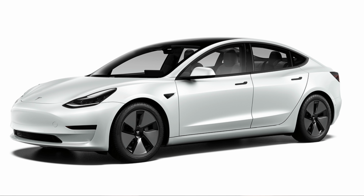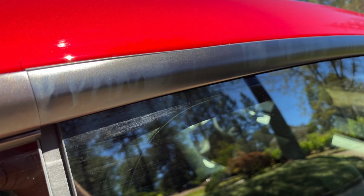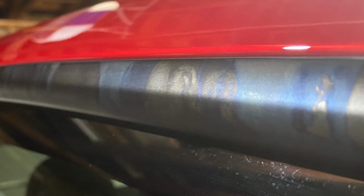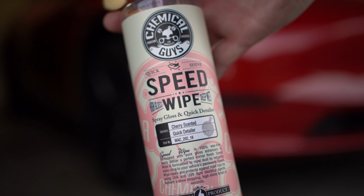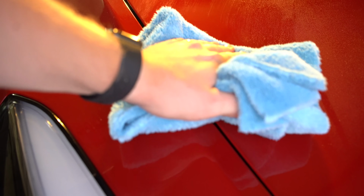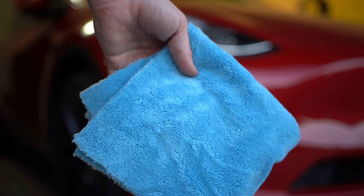Alright, next up are a few specific cleaning products that I've found to work well with the Model Y, and will in turn work well with the new Model 3 that has a matte black trim. If you do a touchless wash in the Model Y, you'll find that the trim gets water spots really easily, and I've found that those come off really easily with the Chemical Guys Speed Wipe Quick Detailer. It has a nice scent and it's an overall great detailing spray for the exterior, so I highly recommend it along with some nice soft microfiber towels, which I'll have linked below as well.